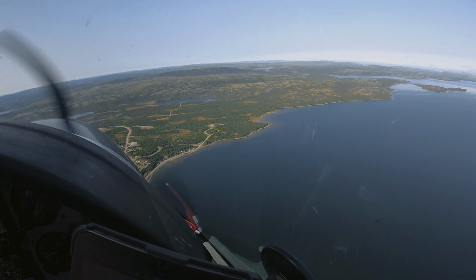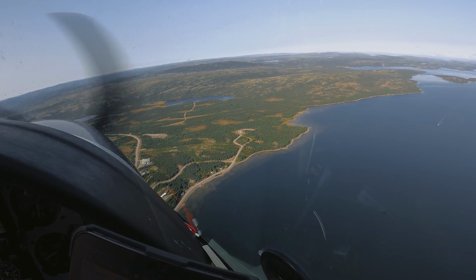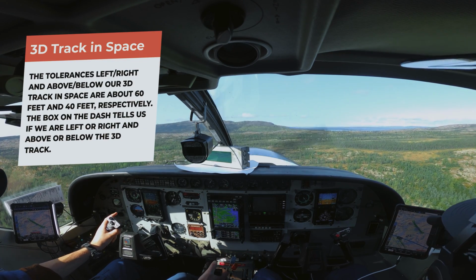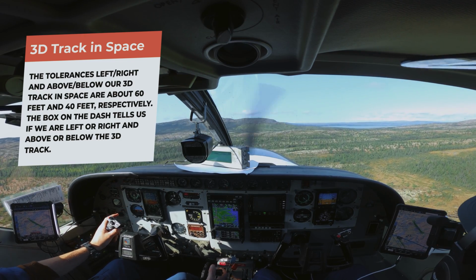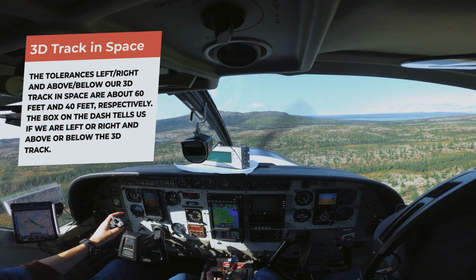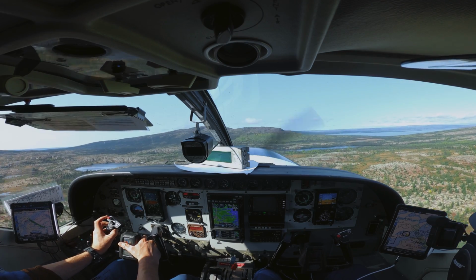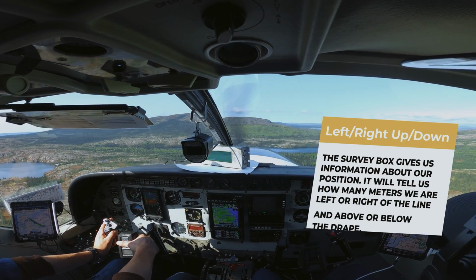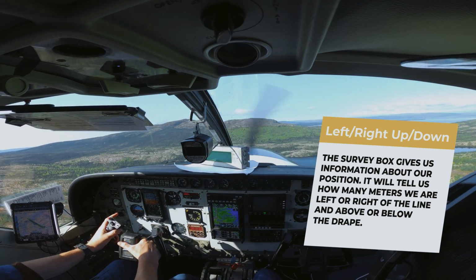Now, this is where skill comes into play. We get information about our vertical track above or below the specified altitude, and also information about our lateral track, left or right of the specified track across the ground. The tolerances for this are pretty strict. However, repetition helps you get very good at meeting the requirements. Generally, we want to be flying the airplane within 20 meters left or right, and within 10 meters up or down of the three-dimensional track through the air, about 60 feet and 30 feet respectively.